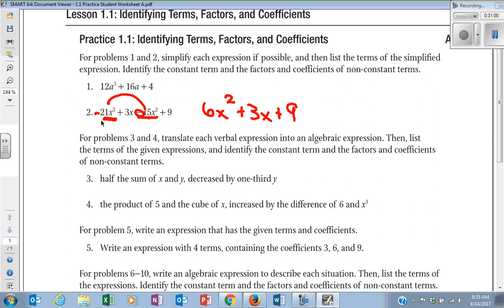It would be a negative 36x squared. Because what happens when you have a negative and you have a negative and you're combining them? You get more negatives. And so to get more negatives, you actually have to add those two numbers, the 21 and the 15, and keep it negative. Doesn't that make sense in real life?